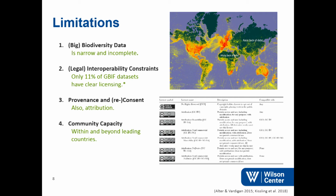There's also gaps in terms of the actual information that comes in. We know that researchers who collect information are only sharing a subset of it with open databases such as GBIF, and this is for a number of reasons, including cultural barriers to data sharing, wanting to keep your research on your desktop so you can publish lots of papers on it. There are significant legal interoperability constraints, or actually there were, that's what that asterisk is there for. A paper that was published in 2018 based on research conducted in 2015 and 2016, an interesting finding in itself, found that only 11% of all GBIF databases have clear licensing.